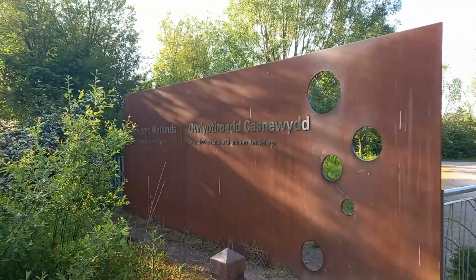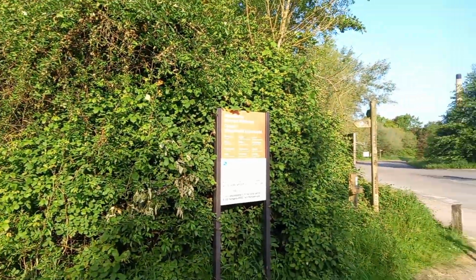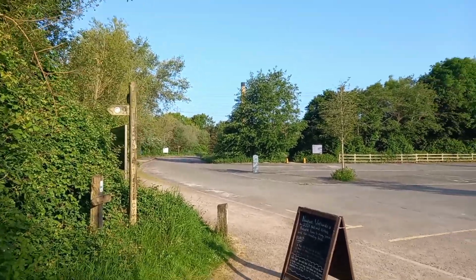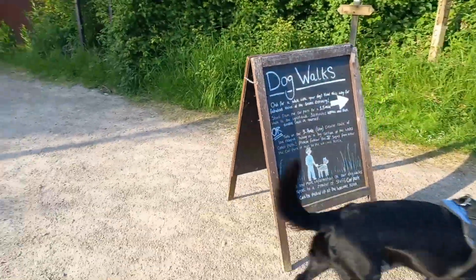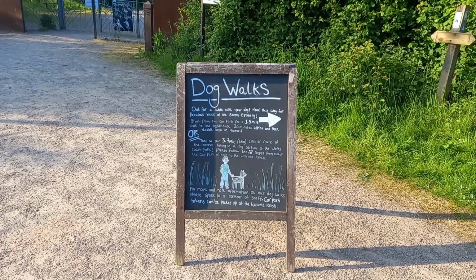We're here at the Newport Wetlands on the east side of Newport, and this is part of the actual coastal path. We've already walked part of this before, but the reason why we're here today is because the RSPB have put on special dog walks.